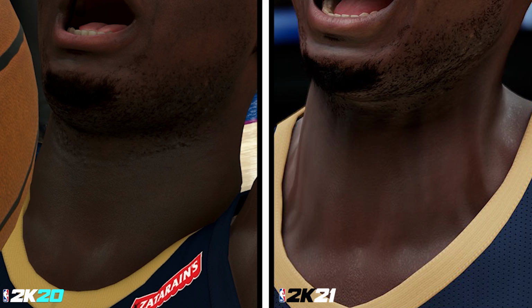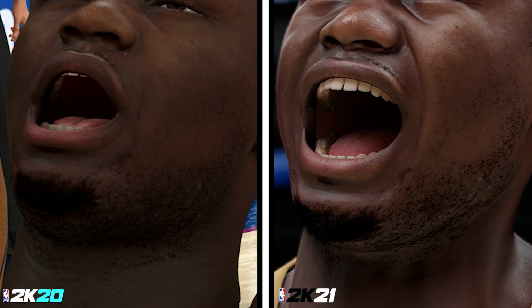It looks very solid. The next thing is the jawline or the chin. You can obviously see that it's a lot more detailed and defined on the right than it is on the left. Not only that, you can see the jawline technically, while on the left you can't even really see it because the lighting isn't that good. Not only that, the beard hair, or I guess the facial hair, is slightly more detailed.